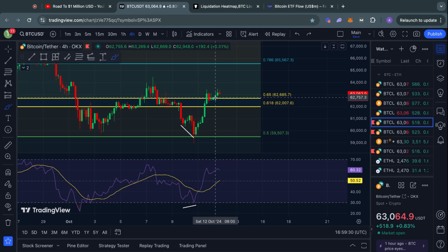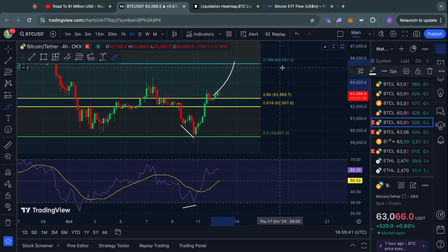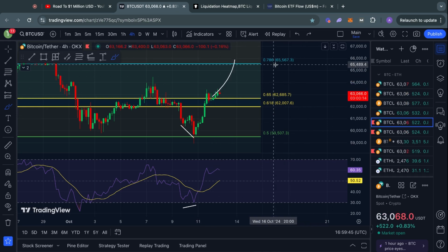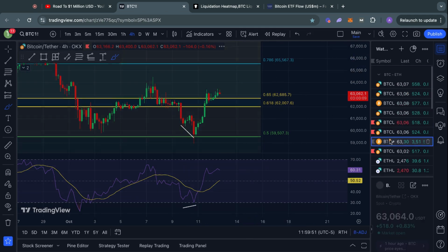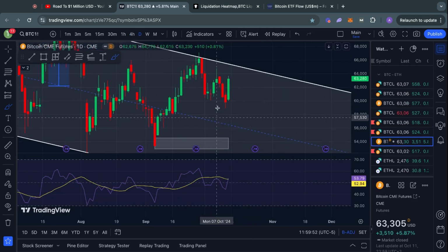And in the case that we do actually go further to the upside from here, then that could cause some problems, because imagine that we go to 65.5k, for example, this 0.786 Fibonacci level of resistance. Well, again, we would still have to take into consideration this CME gap, which would still be sitting again at 63.3k for the Bitcoin price, and usually these CME gaps tend to get filled.